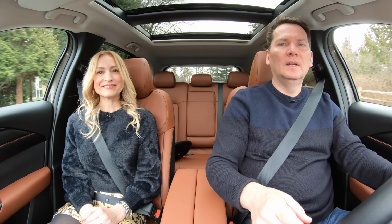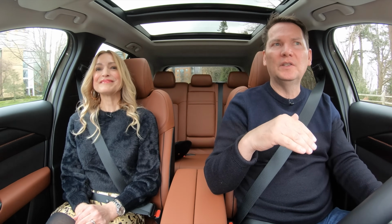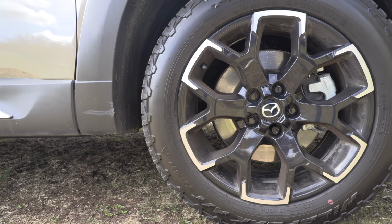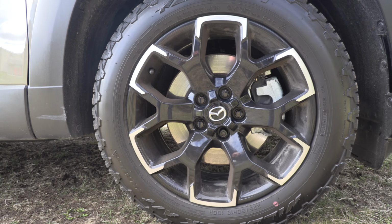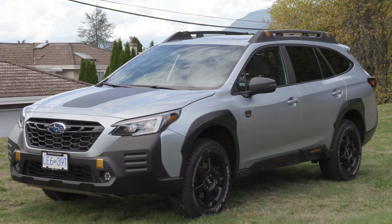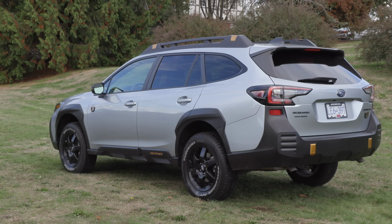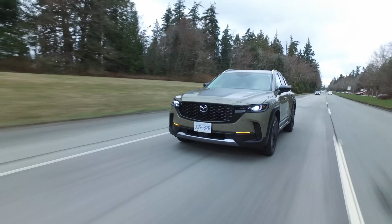Now, before we get into our vital stats, because I'm paying attention to the sound levels in here for our audio when we record, I'm noticing that these tires are kind of loud. Yep, the all-terrain. Yeah, and we drove the Subaru Outback with the Wilderness trim, and it came with all-terrain tires. That vehicle was still remarkably quiet. So can this tow? We'll get into that and more in our vital stats.